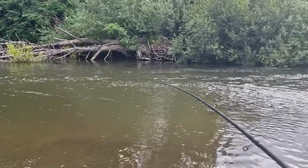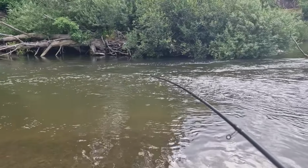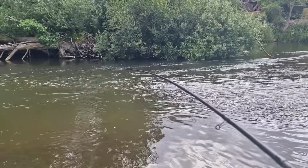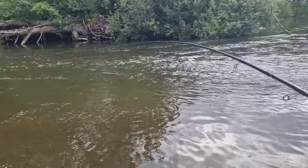It's very hard to tell, but this one is holding deep and does feel a bit stronger, but then you'll get it in and it'll be about a pound. But it's just holding mid-river at the moment.